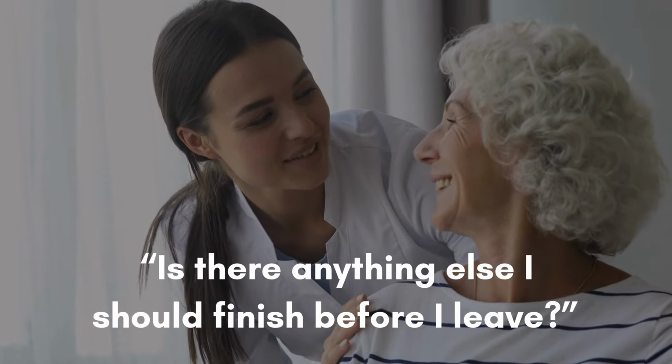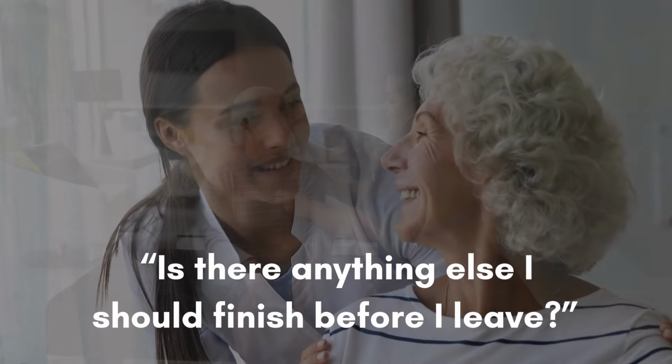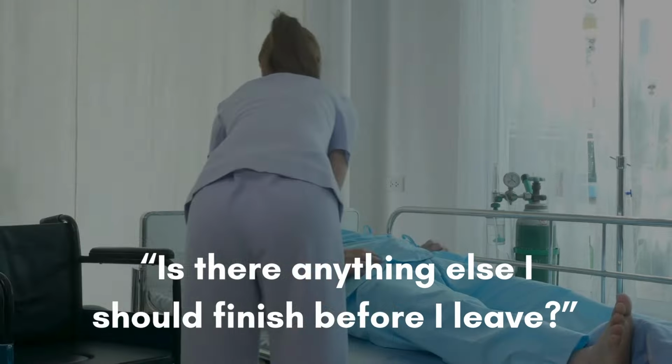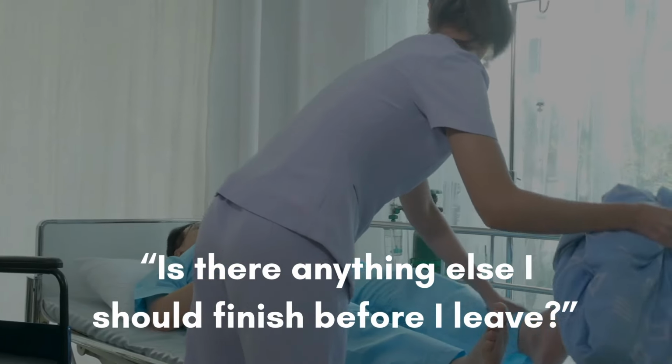Is there anything else I should finish before I leave? Use this phrase to show responsibility and willingness. It helps you make sure nothing's been forgotten, and it shows that you value the smooth running of the shift.